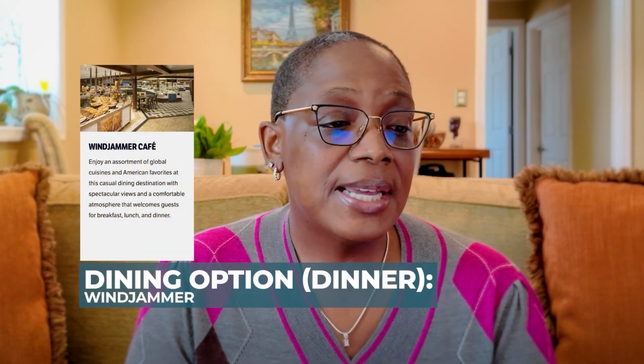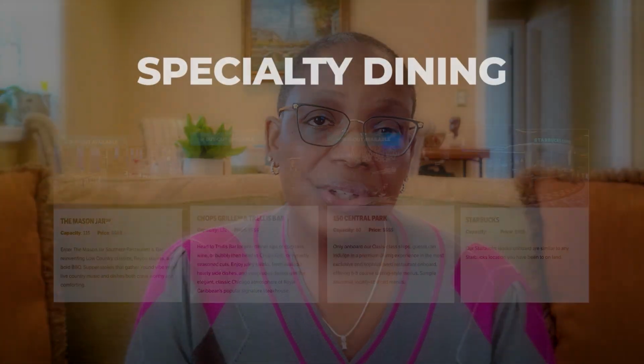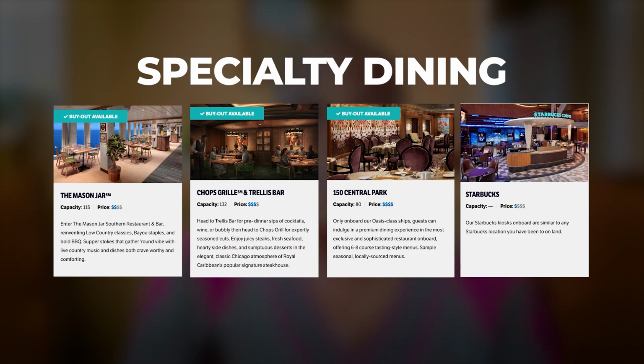But also when you do reserve it ahead of time, you do have to select the day and the time that you want to make that reservation. So just know that as well if you're going to do it ahead of time. But for dinner, you can decide to go to the Windjammer. You can decide to go to all the other places that I mentioned for lunch. In addition to that, you could potentially go to one of the specialty restaurants if that's the case.